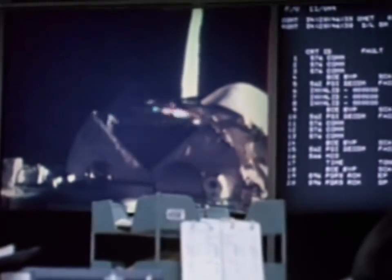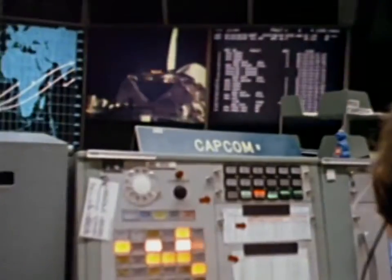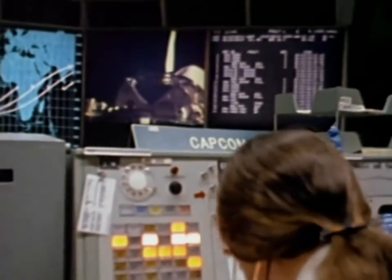Challenger, Houston. At this time, Westar is go for deploy. Roger, we'll go for deploy.